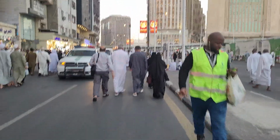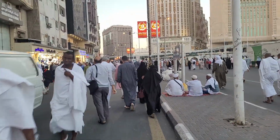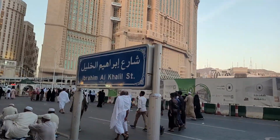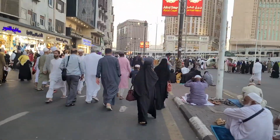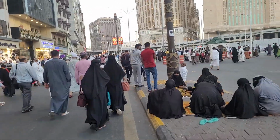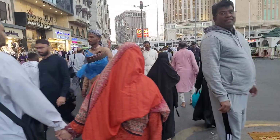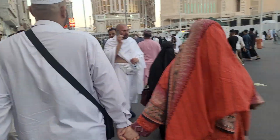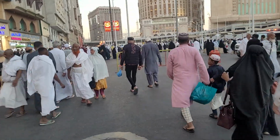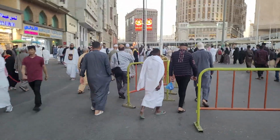So 5 minutes and 30 seconds since we are walking, and we are now really close to the mosque. So as you can see, this street is called Ibrahim Al Khalil, very famous here in Makkah. I've always been told that if you're coming to Makkah, stay at this road, stay at this street, because it's very lively, it's very colorful, it's full of people all the time. A little bit noisy, I have to say, especially if you get rooms close to the street. But our hotel was not that close to the street, so we could not hear anything.